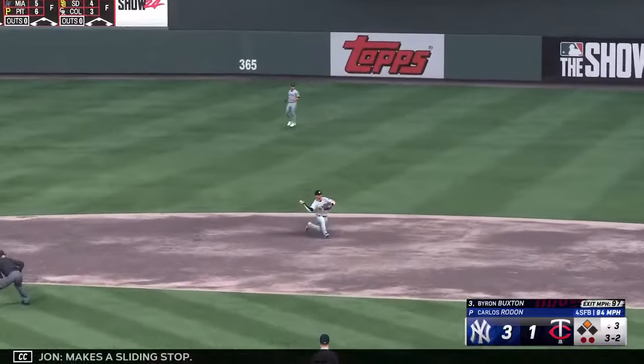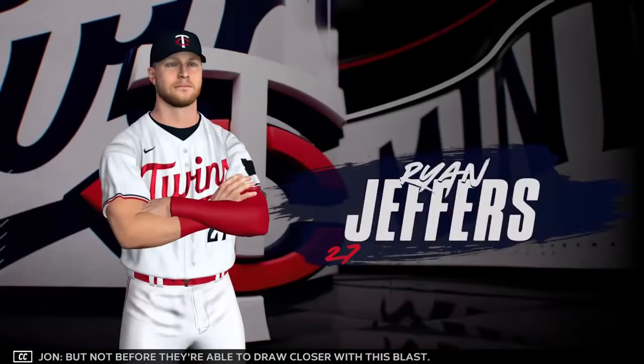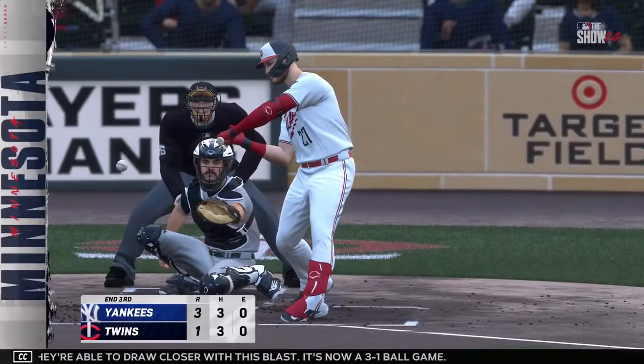Makes a sliding stop. Throw to first. It's there, and that's a great play. But not before they're able to draw closer with this blast. It's now a 3-1 ball game.